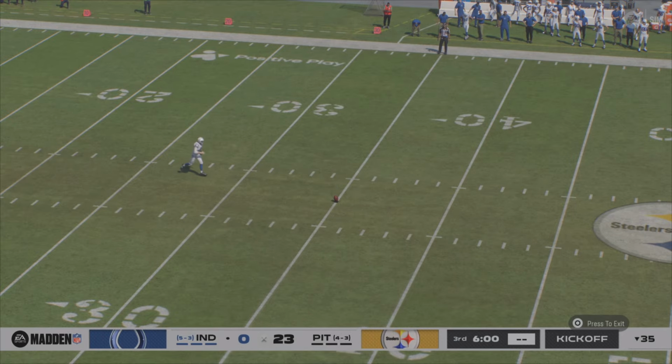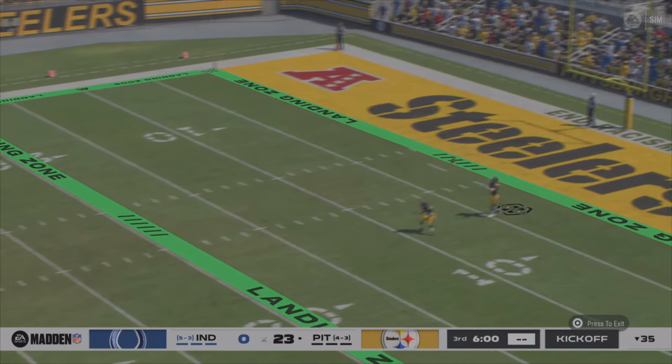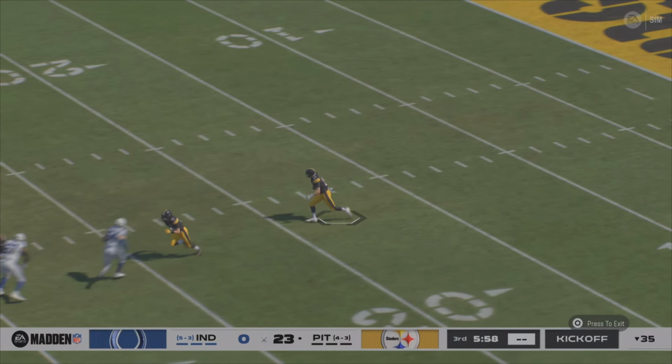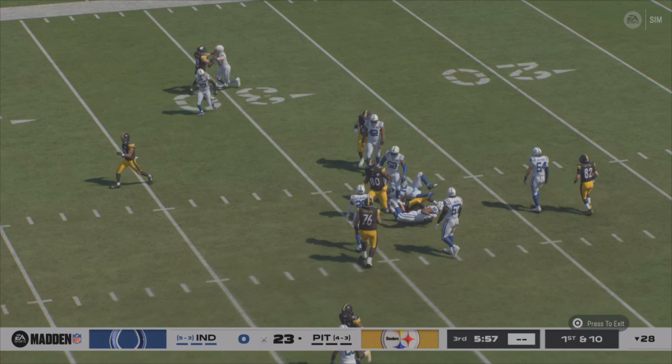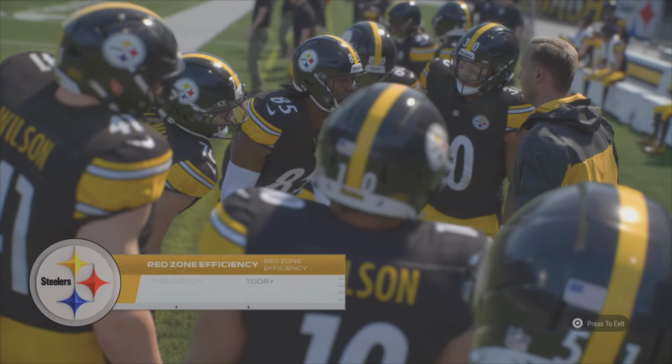Very one-sided first half of action. Will we get a turnaround? Let's find out. The third quarter is underway. This will be returned from the 6. And he'll work this one past the 25 to right about the 28-yard line.